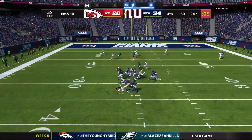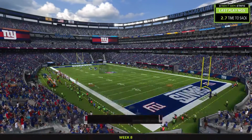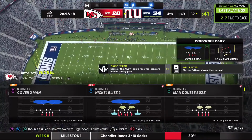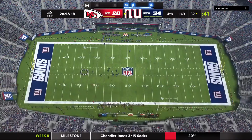On 1st down, Hale. And he's going to be taken down here. A sack back at the 32. The Chiefs now going to use the first of their timeouts as they'll talk things over prior to this upcoming 2nd down play.